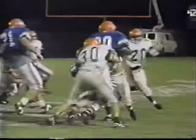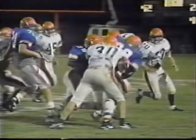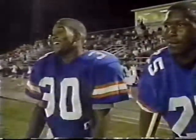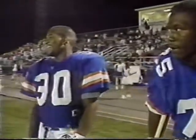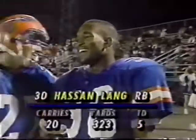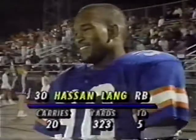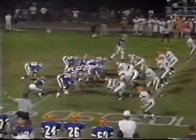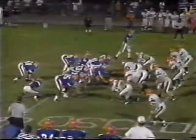Well, Hassan Lang continues to impress with his running style, sheds the initial tackler, shows you the foot speed, cuts it back, and then is able to keep fighting for those extra yards. He's a special back in that he never goes down on that first hit. Hassan Lang enjoying a career evening, leading his Osceola Warriors to a 42-20 lead here in the fourth quarter over his rival Seminole Warhawks from just down the street. Not a bad night's work. We'll probably be seeing that, as Ryan said earlier off camera, in USA Today on Monday or Tuesday. 20 carries, 323 yards, and 5.